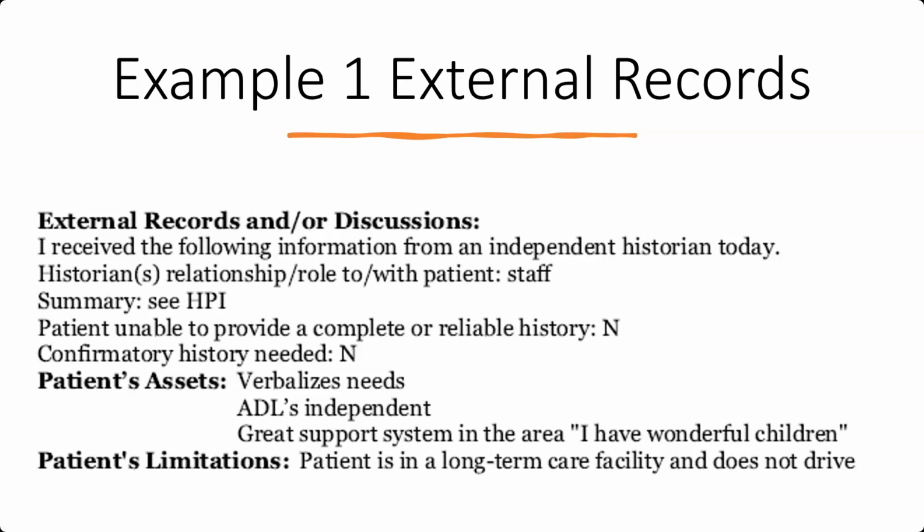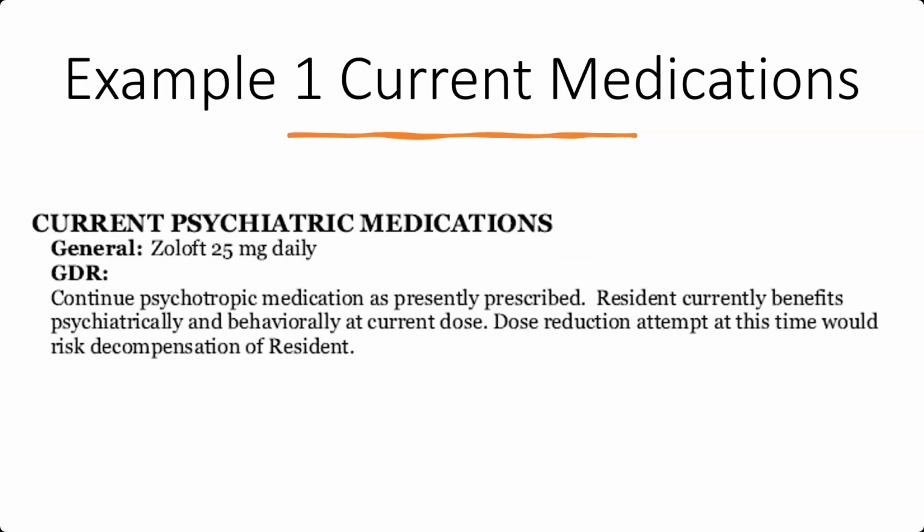Patient is telling the practitioner that they have a good support system in the fact that they have wonderful children. And I think most of us would probably say that about our kids too. So then we have our current medications. We have the Zoloft of the 25 milligrams daily. It indicates there that they are going to continue this. They believe that the resident is benefiting from this current dose. They do also indicate dose reduction attempt at this time would risk decompensation of the resident.